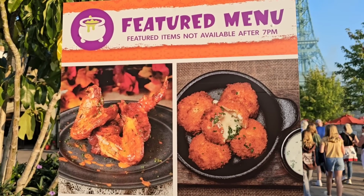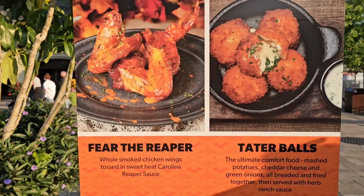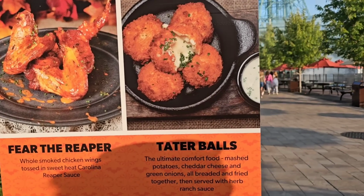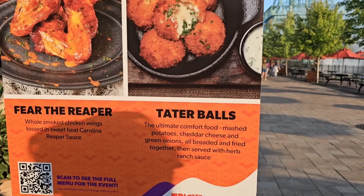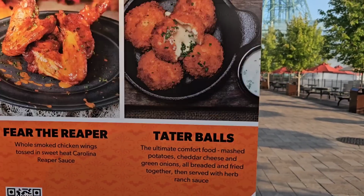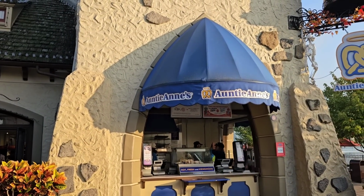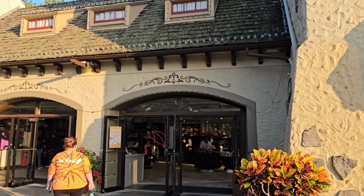Here at Kings Island, they have these Halloween featured menus. And here at the Wishbone, they have the Fear the Reaper, which is whole smoked chicken wings tossed in sweet heat Carolina Reaper sauce. And then we have the tater balls, the ultimate comfort food: mashed potatoes, cheddar cheese, and green onions, all breaded and fried together, then served with herb ranch sauce. Might have to try this one later. Right here next to the Wishbone, if you're not feeling the Halloween stuff, they do have Auntie Anne's. Just really good pretzels. They got the pretzel dogs.